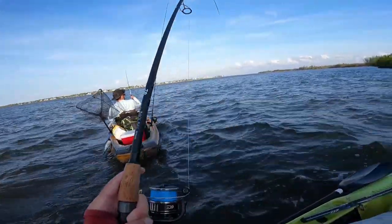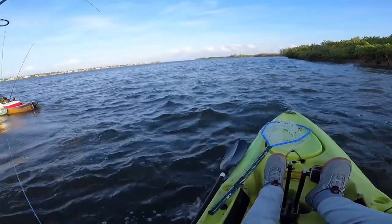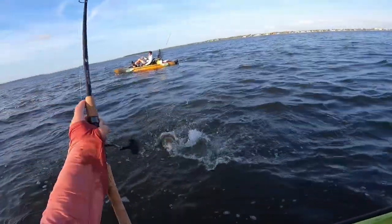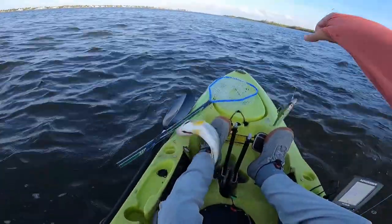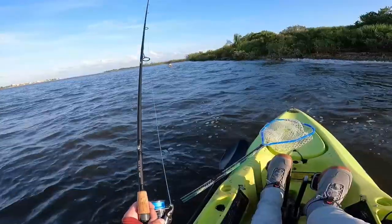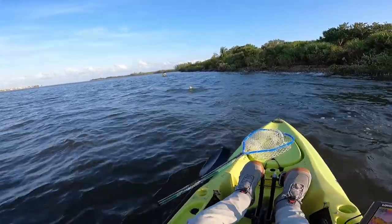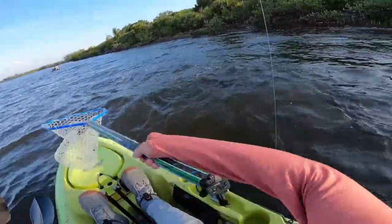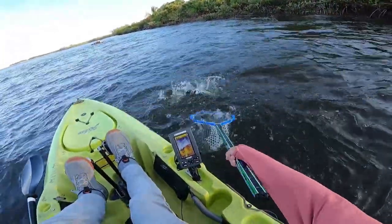Oh, dude, I'm sorry. A decent one. Yeah, it's not too bad actually. Well, it's actually the smallest probably that I've caught right here. Oh gosh, pretty fun when you can get them to eat. There he is. Another fat one.